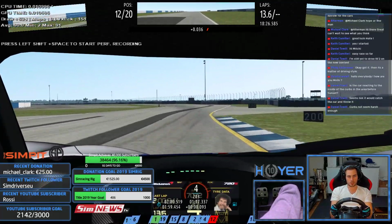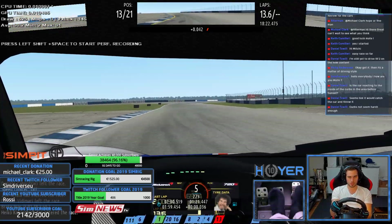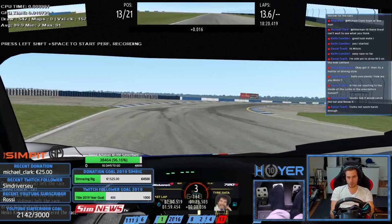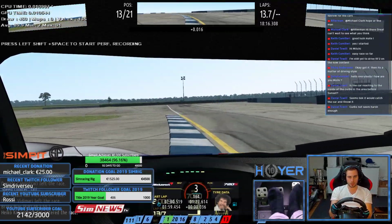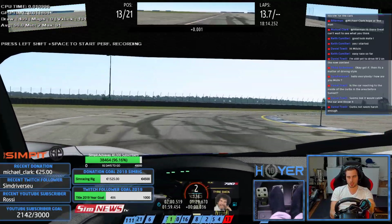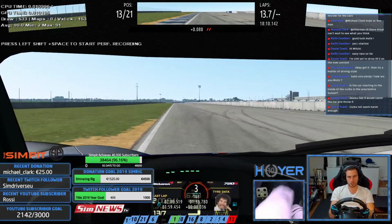The curbs are harsh though. You can feel them in lower car settings. I can still feel going over them. It's just that the suspension and everything is fiddled out in a very good way, so you don't feel them generally too much.